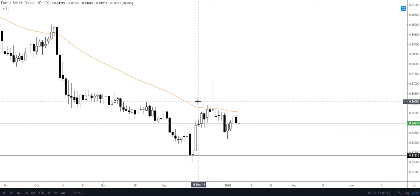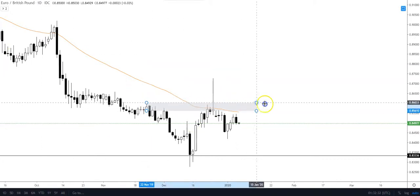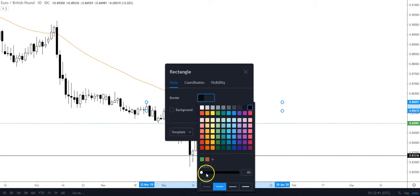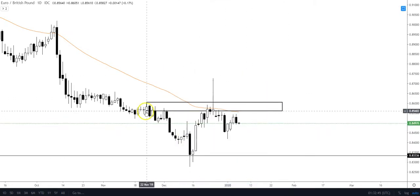So before you enter the next trade, you would ideally like price to close above that level to give you more confirmation that price will still drive in that direction. So as you can see on the daily, let me just map out some supply and demand levels here. That's one of the techniques that I use. Let me just remove the background. I'll just put a nice little border to give you a bit of an indication.